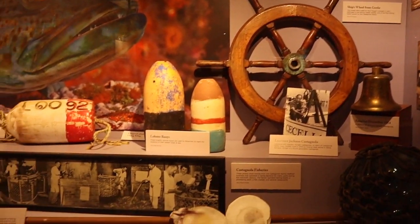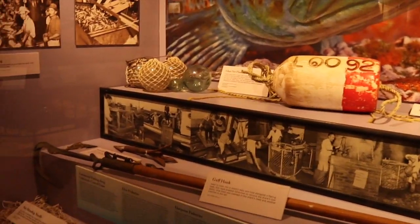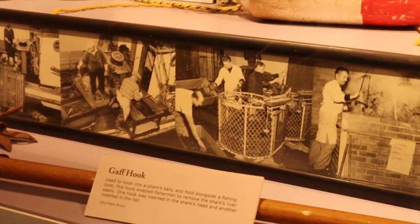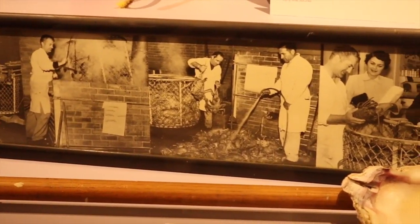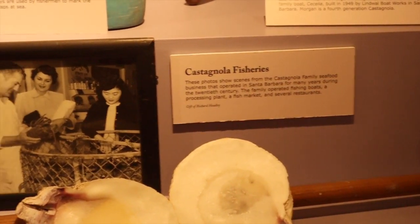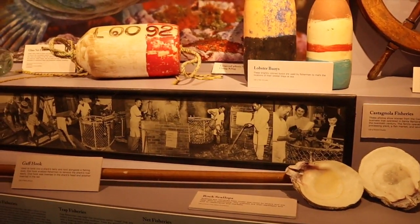There used to be a cannery area down by the pier where they used to do all the lobster and different types of fishing, canning. That's what I was looking for. Also, Santa Barbara Channel is well known for its lobster, and there are lobster traps throughout the harbor, or the channel, up and down the coast.